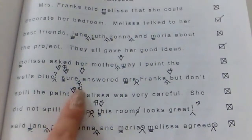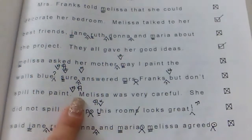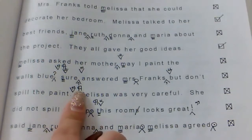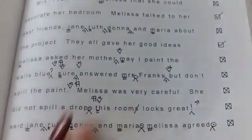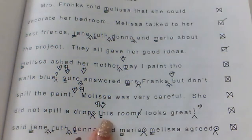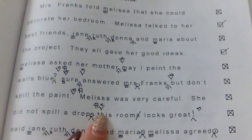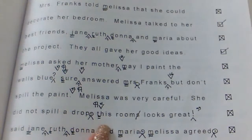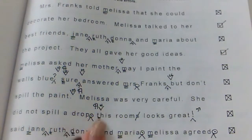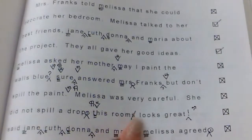Remember, after someone else is talking or something changes, we put a new line. So this means new line. Melissa was very careful. She did not spill a drop. Period after drop. Someone else is talking, so I'm going to put a new sentence. Then I put, this room looks great. This should be capitalized. I put a quotation mark around this. It should be this room looks great, not this rooms. So I cross out the S.